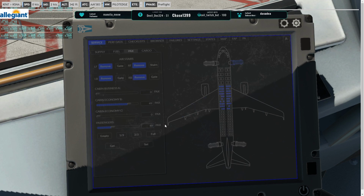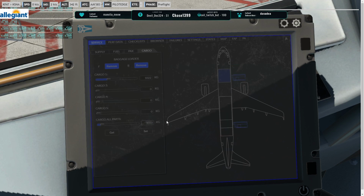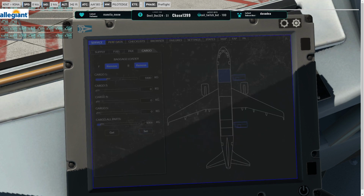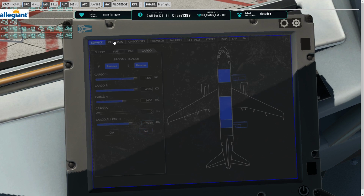And we are loading 130. And I need to match SimBrief, which is 61,552 subtract 53,164 plus the 1,000 I left, which is 93. 88.